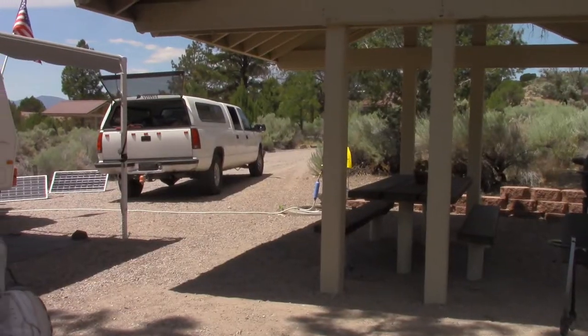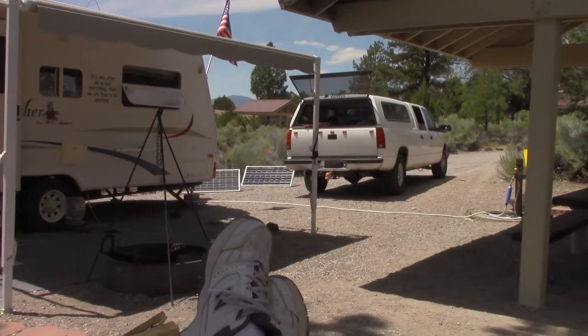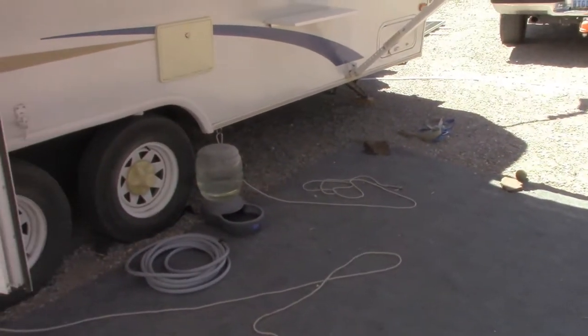So I ended up here at Echo Canyon State Park, and I first started off at Site 7, and I didn't like how close the fire pit was to the RV. I had a fire one night, and all the smoke went into the trailer, and it just smelled like smoke in there, and I didn't like that.